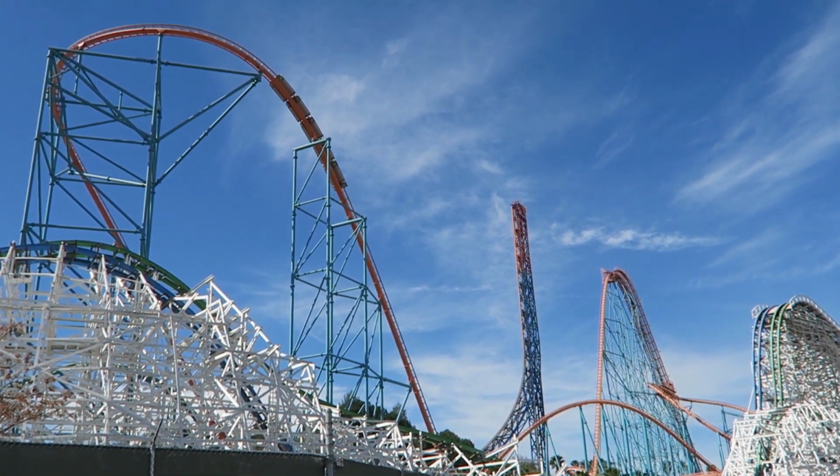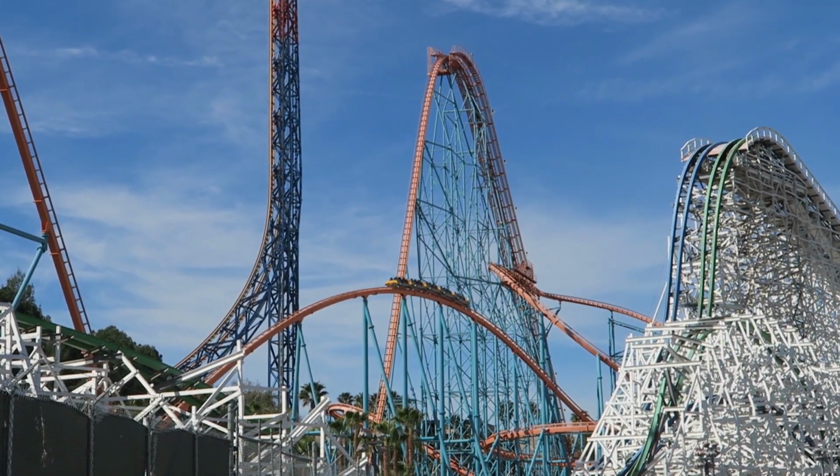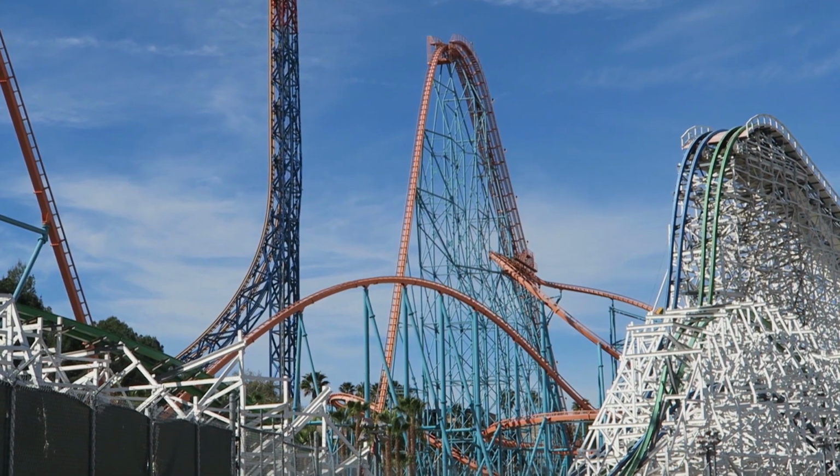Hypers are usually filled with airtime and sometimes positive Gs, but mainly airtime. And this has exactly 0. Can you see the problem here? Enthusiasts hate on this coaster like no other, and there is good reason for all the hate.